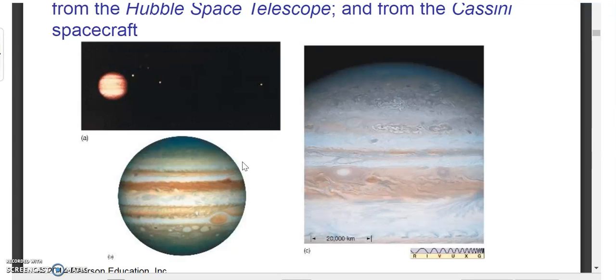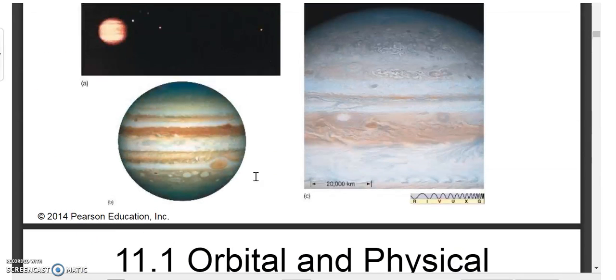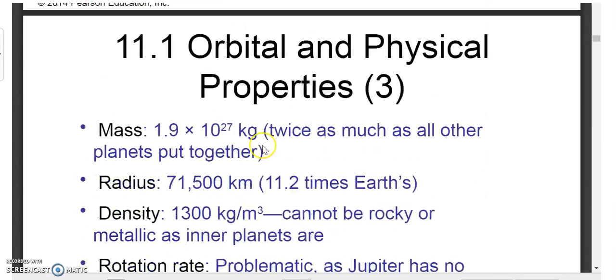In fact, right now, depending on when you're watching this, there's a spacecraft called Juno that is actually orbiting Jupiter, and it's going in a north-south orientation. The last spacecraft that orbited Jupiter for many, many years was called Galileo. That gave us tremendous amounts of information about Jupiter and its moons, which, by the way, Jupiter, being the largest planet, also has the most of in the solar system.